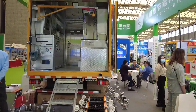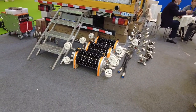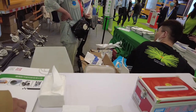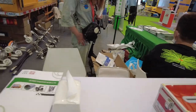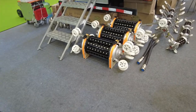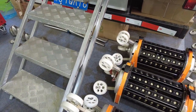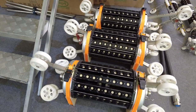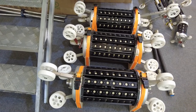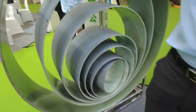Another container system. Seeing stuff with wheels on it here. This is all very new and interesting. First time I'm seeing that. Anyhow. Okay, so you do take a shirt. 什么用呢？管道非开挖内衬修复。它怎么修呢？ Okay, he's going to show me, yeah.